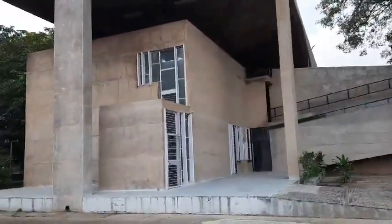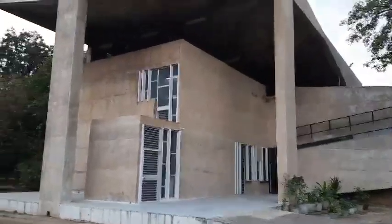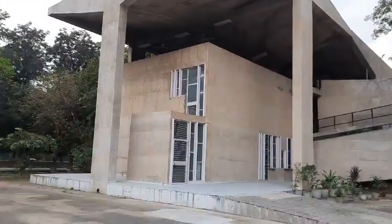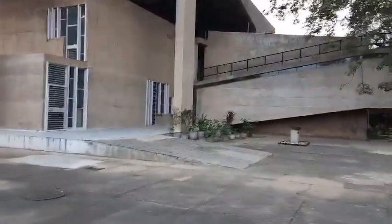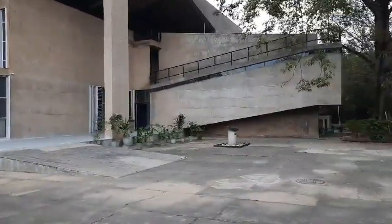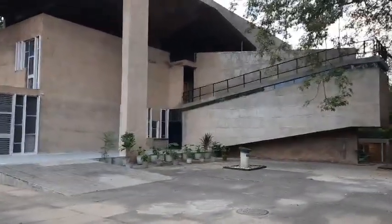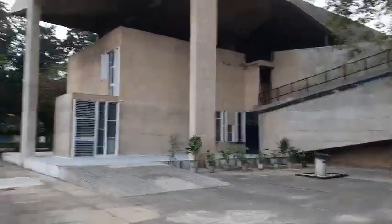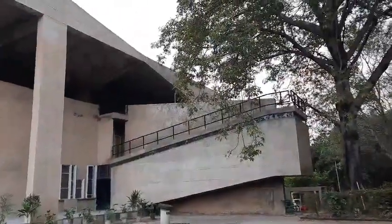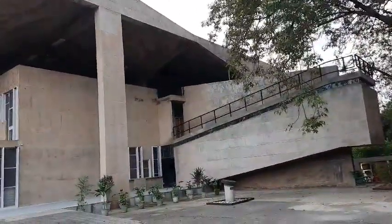It means the whole block is placed inside a big cuboid, it looks like, and two parts of that cuboid are taken out by the architect or the designer, because architect is a limited word and designer is comprehensive and huge, and in fact the definition of a designer is enormous. So I'm really happy to see this work. It's a very good work.